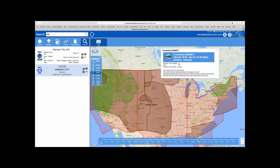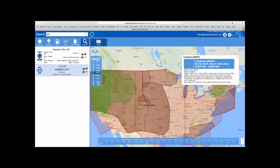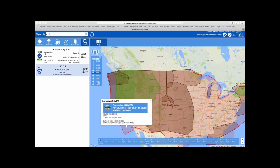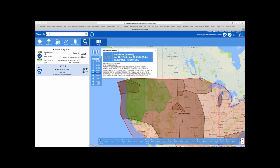Convective SIGMET, I'll click on another one. Another convective, looks like we have a lot of convective today. Some turbulence. Okay, more convective. Okay, more turbulence. So very, very easy. Just a single click gets you that information. And it's based on that.